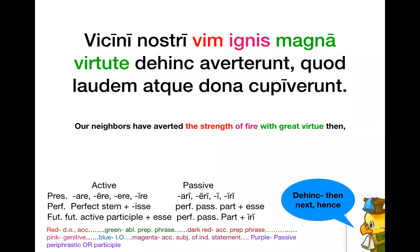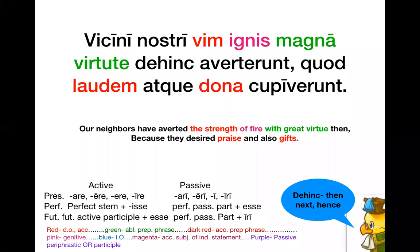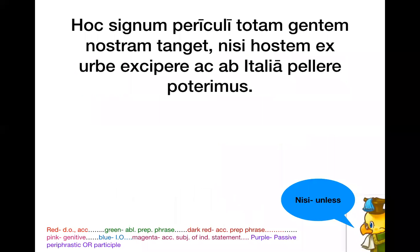Laudem atque dona? And yeah, so that's why they did it. They didn't do it for virtuous reasons. They did it with virtue, but not for virtuous reasons. Interesting. How does that work? I guess these are firemen who Augustus basically invented, and they're getting paid in gifts and praise, like any person should get paid in. Okay. That makes sense in the Greeks.